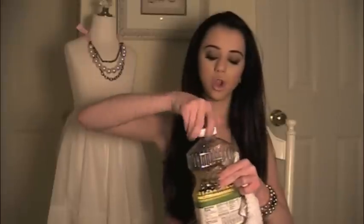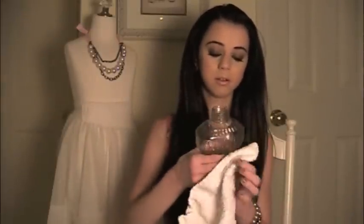Then once you've completed this step, if you want them to look even more shiny, you're gonna take a little bit of canola oil and put this onto the cloth also. You can put it on the part where it's not wet and you're just gonna pour a little bit of this right onto the cloth.